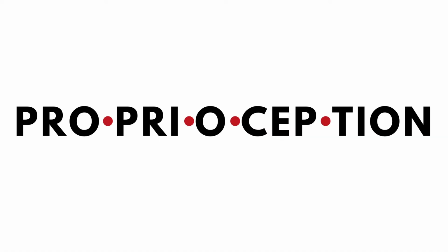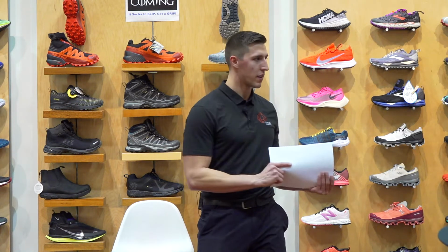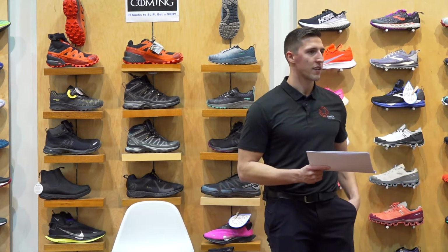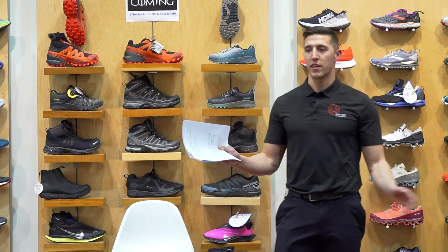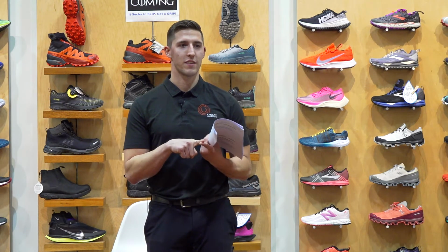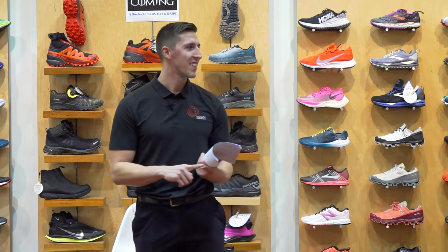Let's get into a word, proprioception. Does anyone know what proprioception means? It's your knowledge of where you are in space. Exactly. So best example, everyone close your eyes. Try and touch one pointer finger to the other pointer finger. Can you do it with your eyes closed? Yes. Only after a couple of tries.